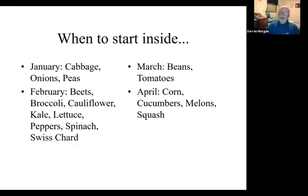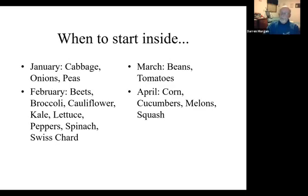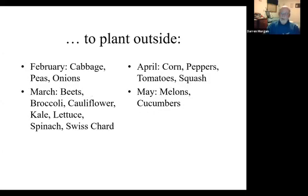So if we're starting our cabbages inside in January, cabbages take about 3 to 4 weeks, maybe as many as 5 weeks to hit transplantable size. So we'd be talking about a February transplant. Same thing typically with peas and onions, about 3 to 4 to maybe 5 weeks from seed to transplant. If you're starting your beets from seed inside in February, you're transplanting in March, and so on. But this seems really straightforward at first in the first few examples, because most of our really hardy crops take about 4 weeks, give or take, from seed to transplant.